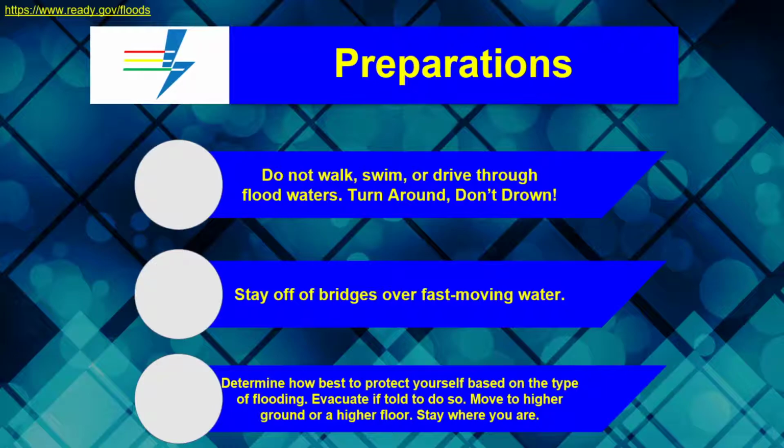Do not walk, swim, or drive through flooded waters. You should turn around. Don't drown. Do not drive your vehicle through flooding waters. Do not walk through them. Secondly, you should stay off bridges over fast-moving water. In the event that a bridge were to collapse, that would be very bad news for you.